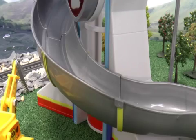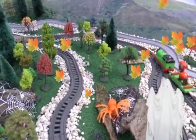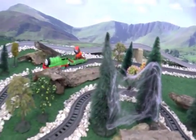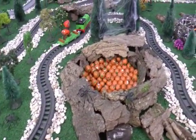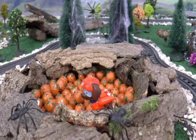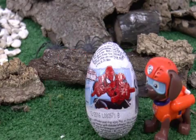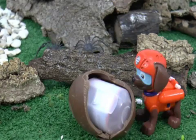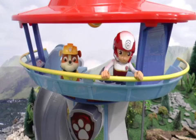Zuma had the next turn, and he was very fast down the slide. He hopped onto Percy. Zuma jumped into the pumpkins and began to search around. He soon found a Spider-Man egg and pulled it out to open. Inside was Iron Fist.